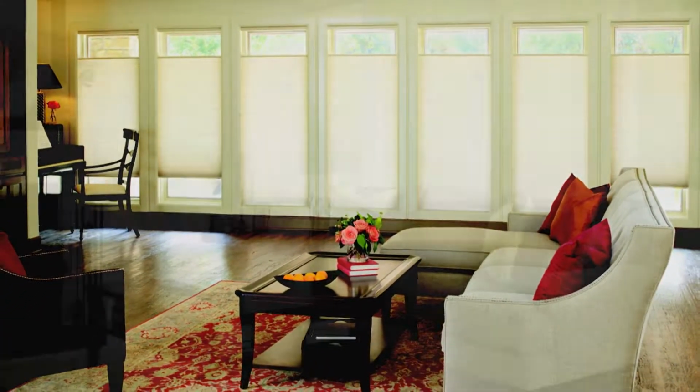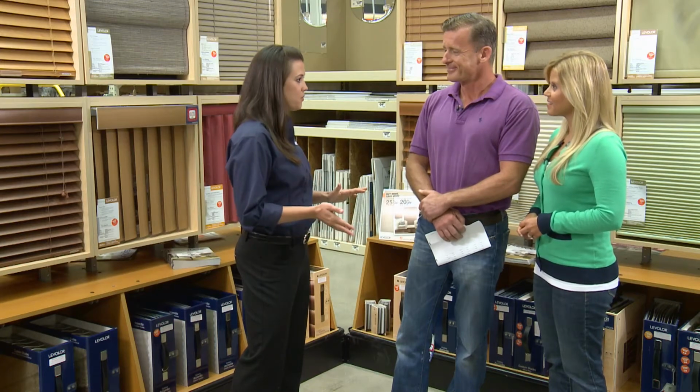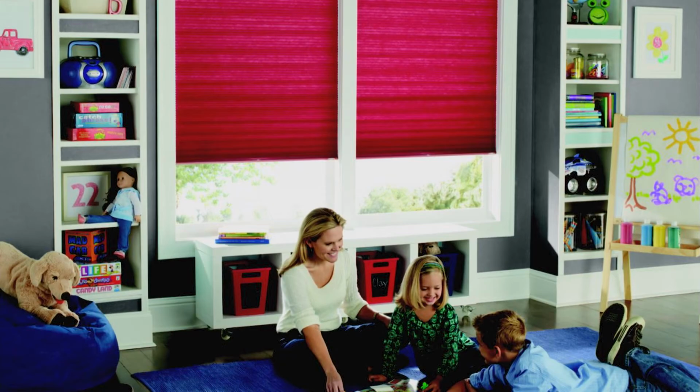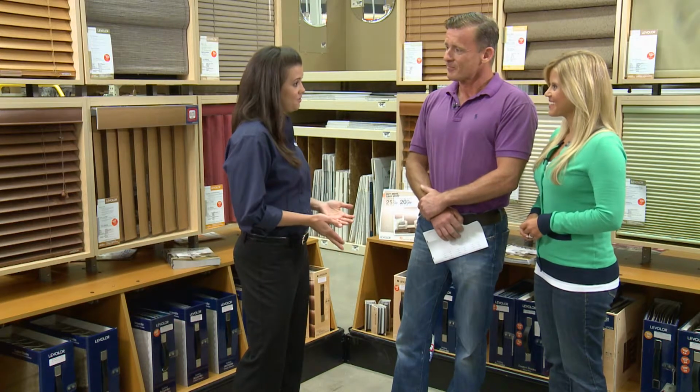And the reason why is they're a perfect blend of fashion and function. So from a color standpoint, we have over 200 fabrics that are designed to coordinate with your current home decor. So we should be able to find something that will add a pop of color to your window that I think you'll absolutely love. Great.